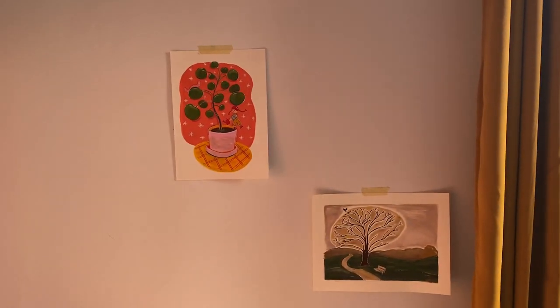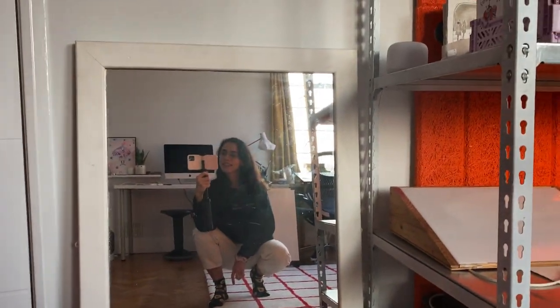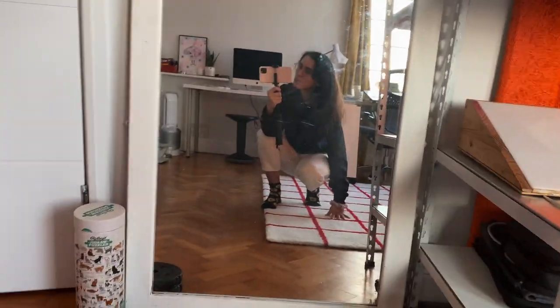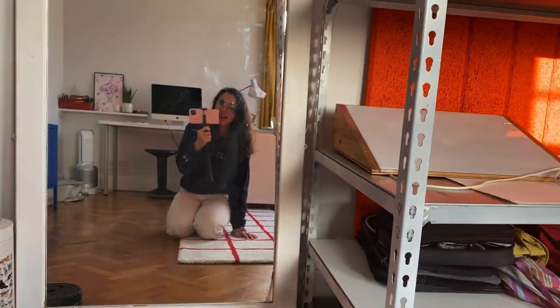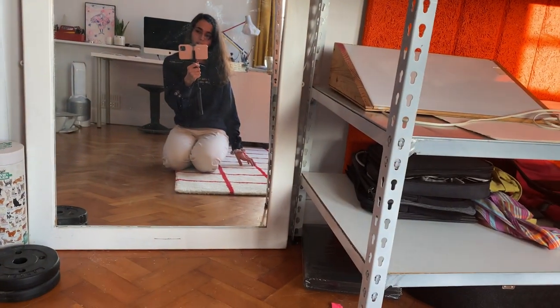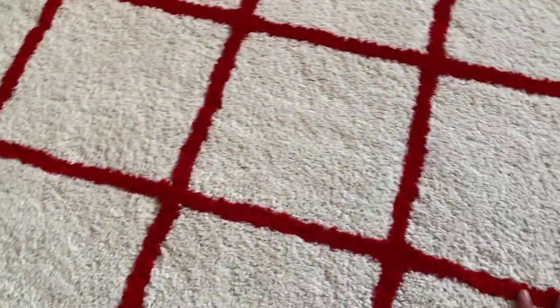So here I've got some gouache paintings I've made recently, and down here, my most recent addition, and I've seen that Apple Cheeks here on YouTube also has this beautiful rug. Yeah, it is from IKEA, and I'll leave the link for it down below in case you want to get it as well. It's so gorgeous, I love it.